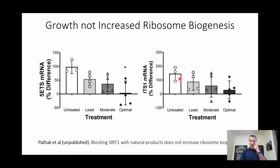Here's our untreated group that I didn't show you in the last one, but it has a smaller hypertrophy than even the least group. It's about 10% hypertrophy, whereas the least had about 20% hypertrophy. The optimal had 60% hypertrophy. And here, what we see is ITS1 is actually going down as we get more muscle hypertrophy. This is a different measure of ribosome mass, which is 5'ETS, the 5' external transcribed spacer. And what that shows us is the exact same pattern, that we actually have lower ribosome mass, even though we have a significantly bigger muscle.